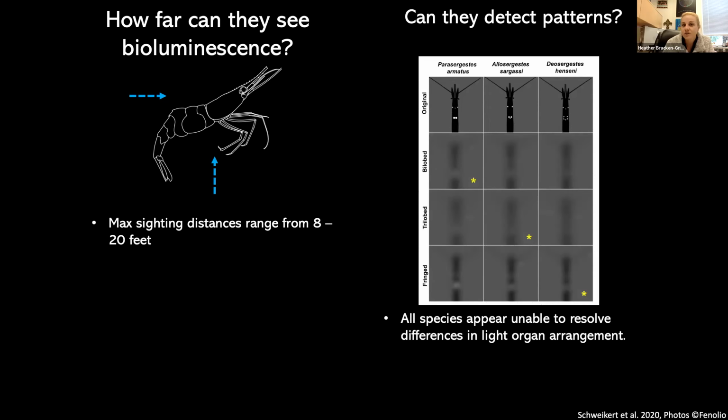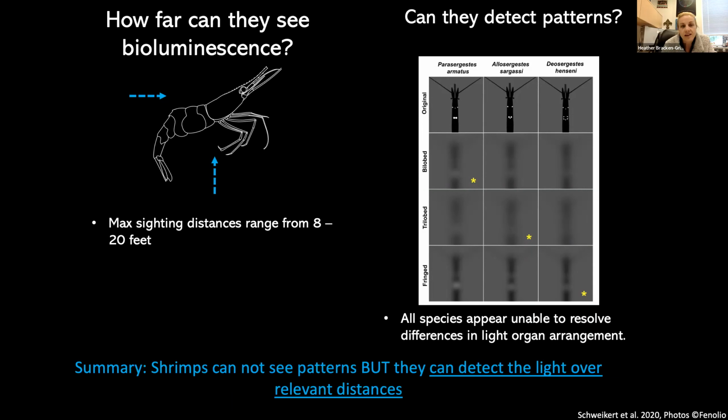And what I'm going to show you, with all of these blurry images, is how they see their own patterns and the patterns of the other species that we modeled. So we came to the conclusion that they cannot resolve patterns, but they can detect bioluminescent signals over a relevant distance.